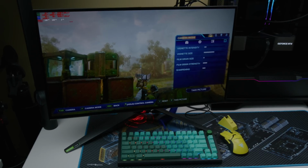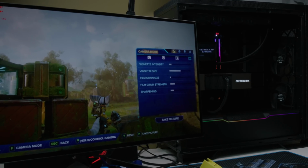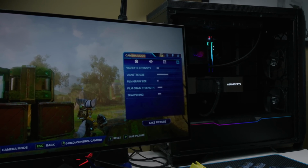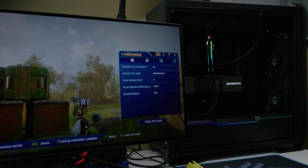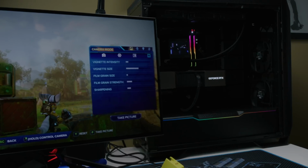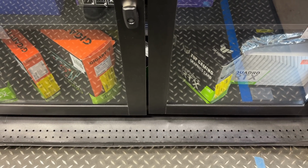Now, let me be clear, the 7600 is also very competitive. In other games, it's going to perform much better. I think it's specifically Ratchet and Clank that just favors Nvidia, and I've seen this across other reviews as well. So if we take a look at some of the GPU prices now, this is 2023. We're now in August, getting close to the end of the year. Let's see what's going on.